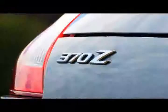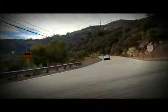I'm now in the 2005 350Z. This was the resurgence of the Z name. When the 300ZX was out, it had a lot of competition. When the 350 came out, it was by itself.